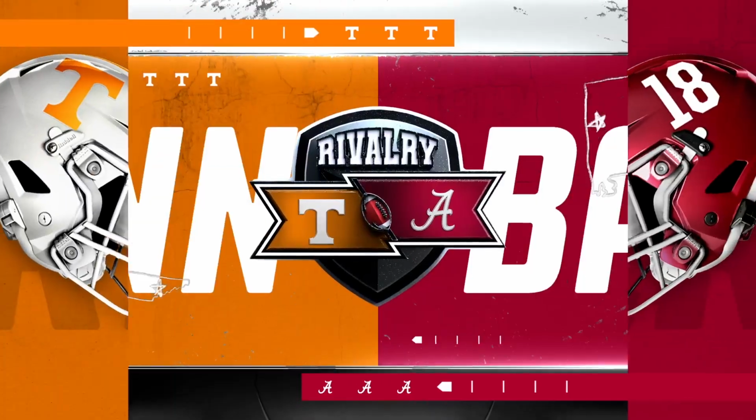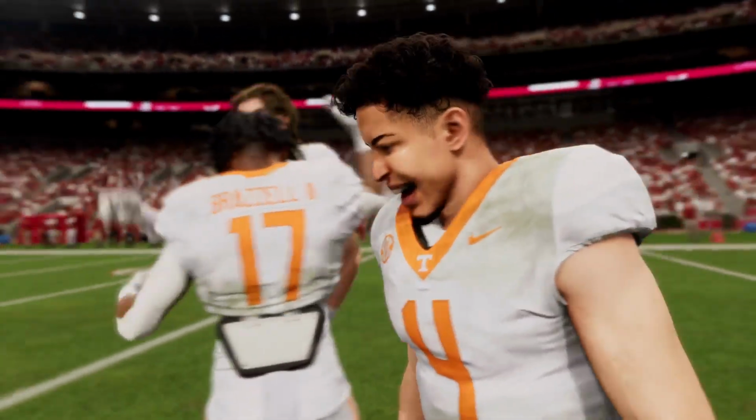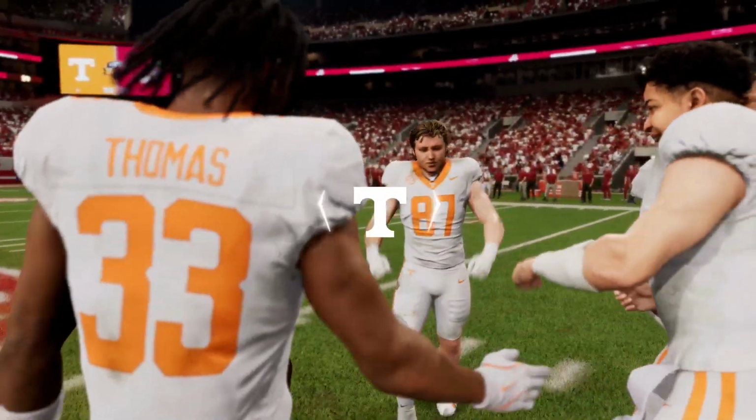Tonight it's Tennessee who will celebrate its victory throughout the Volunteer state as they have turned back the tide to lay claim to this rivalry once again. That's going to do it from here.